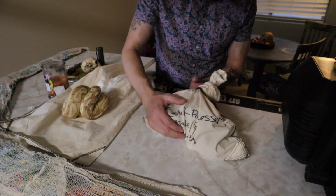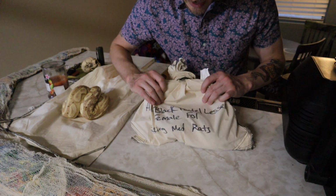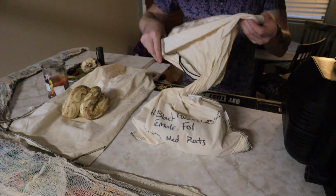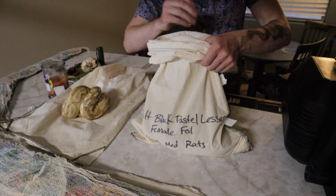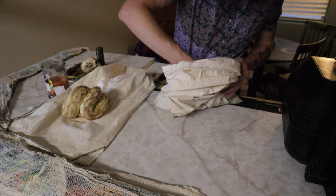Next, let's take a look at this lovely lady. She's gorgeous, by the way. This is an adult black pastel lesser ball python. I'm gonna open up these bags here. Like Christmas, I love this. It's always exciting getting new animals. All right, here we go, the big reveal.